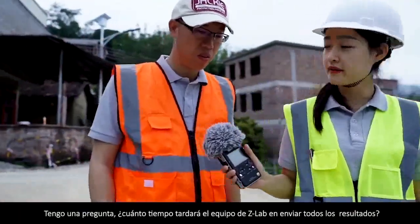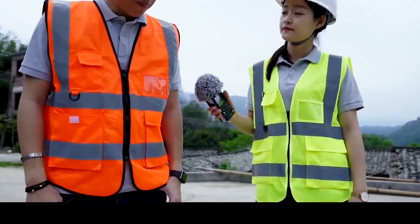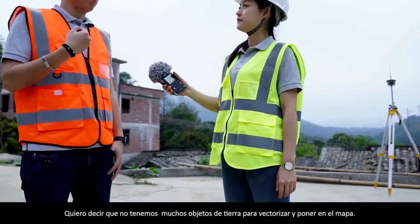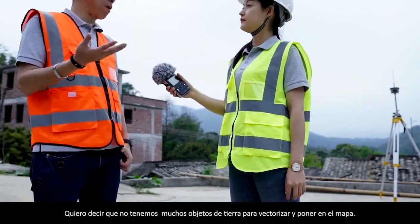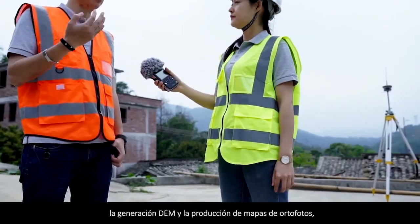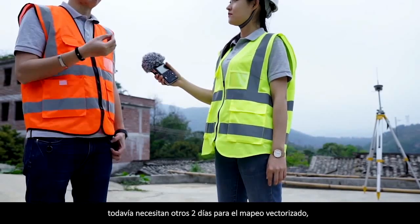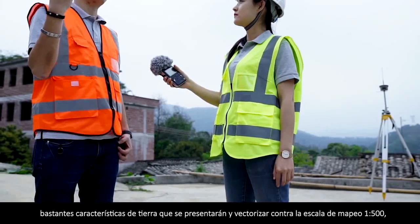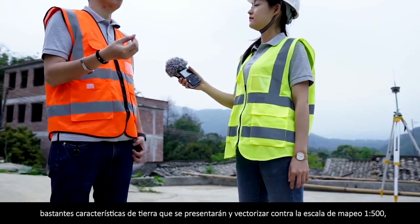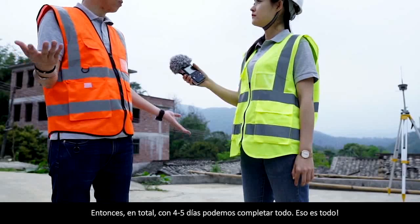I have a question. How long will it take for our Z-Lab team to submit all the deliverables? Deliverables, yeah, that's the key. You see here, 23 hectares, almost 90% vegetational cover. We don't have a lot of ground objects to vectorize and put into the map. According to my experience, our colleagues need maximum 2 days for the point cloud classification, DEM generation, and orthophoto map production. Still, they need another 2 days for the vectorized mapping. Those small size, quite a few ground features to be presented and vectorized against 1 to 500 mapping scale, right? Let's say also 1 day here. So in total, within 4 to 5 days, we can complete all.